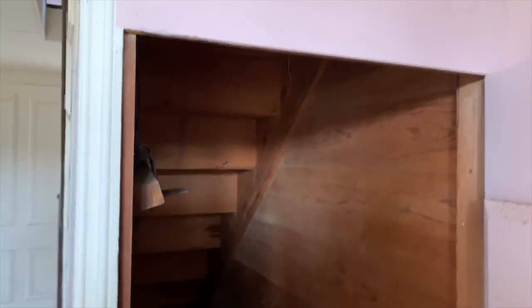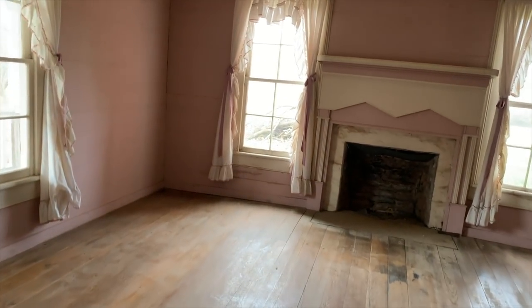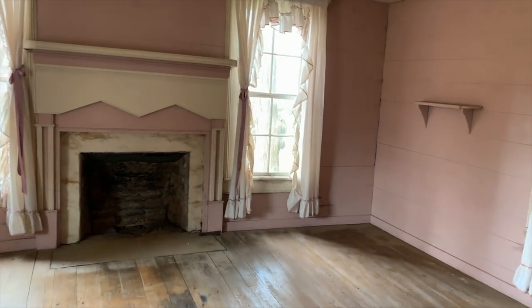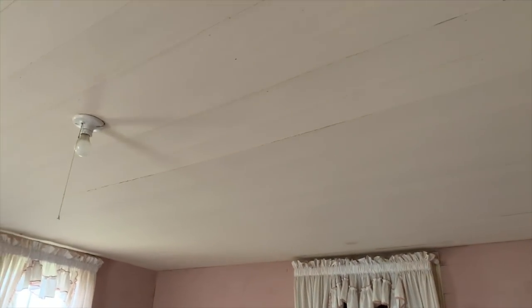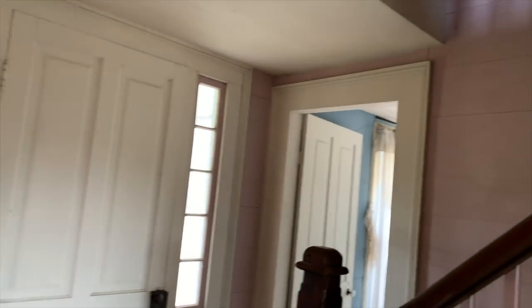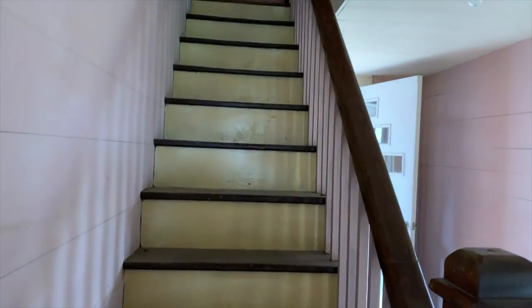This little area is my second favorite part of the whole house. It's very hard to tell from this video, but right in front of the fireplace, the floor actually bows up. The stairs are a little narrow, but they feel pretty sturdy.